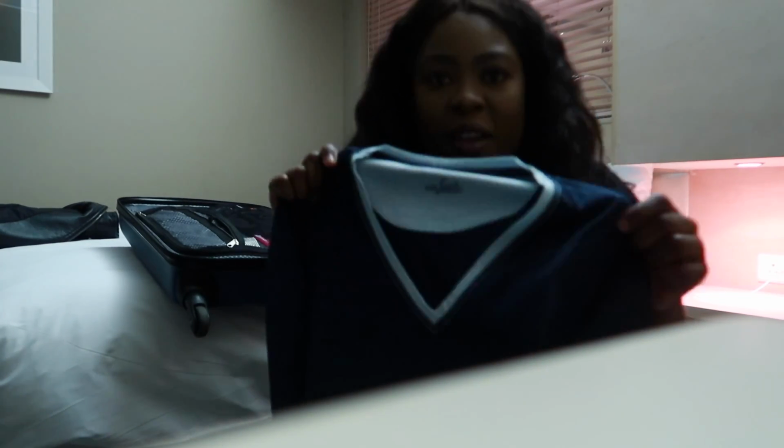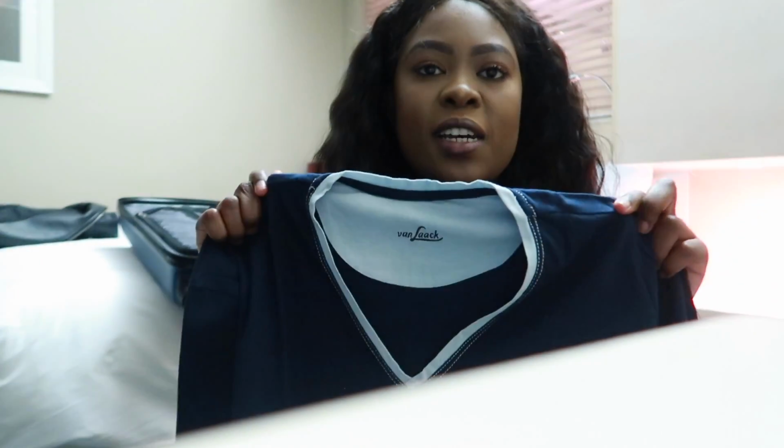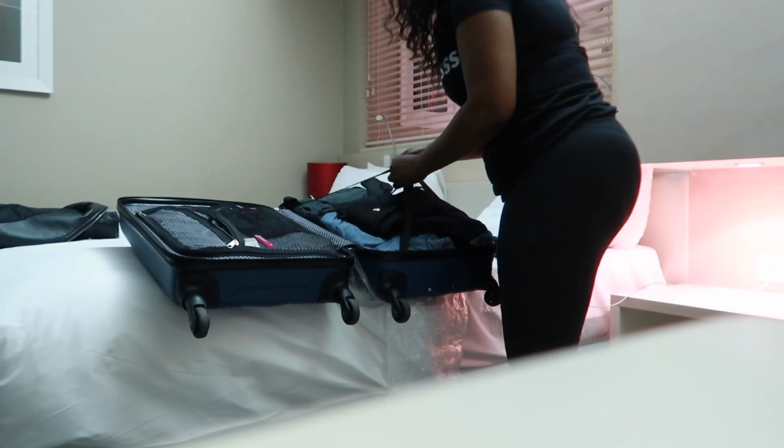So these have become my favorite PJs. I got this off the Lufthansa flight on my way to Germany. I just sleep with this, nothing else on it.